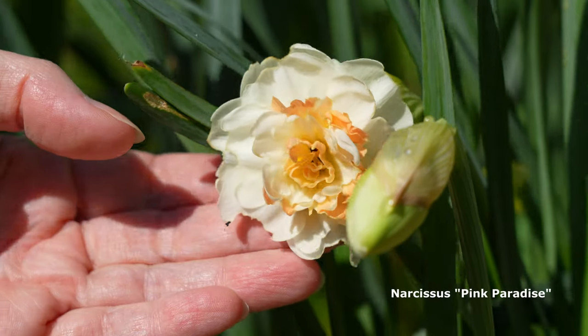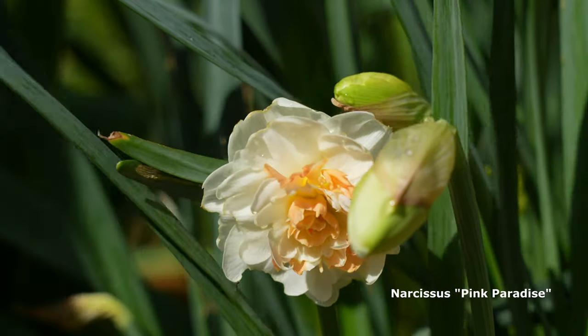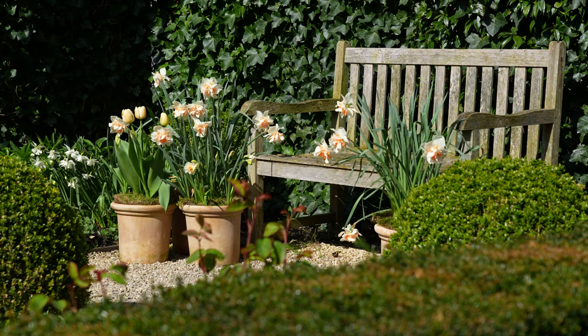It is really pretty, but I'm not sure if I would grow it again. The flowers are absolutely gorgeous, but the stems aren't strong enough to keep the flower heads and are very floppy.